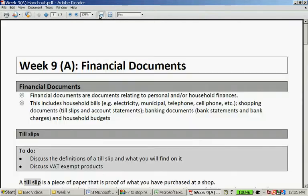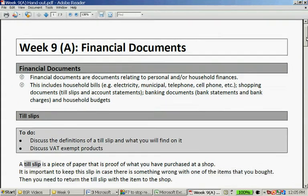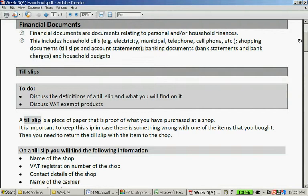So let's quickly zoom in a bit. Right. So first of all, financial documents are documents relating to personal and household finances. This includes household bills like electricity bills, municipal bills, telephone bills, cell phone bills, etc. Shopping documents are till slips and account statements, and banking documents are bank statements, bank charges and household budgets. Okay, so these are all household financial documents.